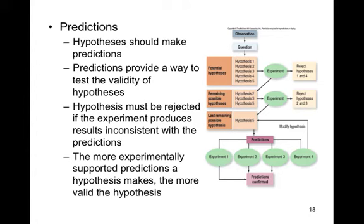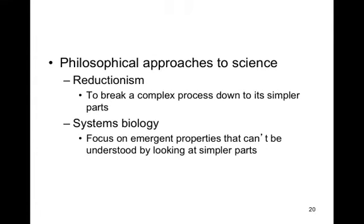Hypotheses should make predictions, and the predictions provide a way to test the validity of the hypotheses. Hypotheses must be rejected if the experiment produces results inconsistent with the predictions. That is, it has to be falsifiable, and if the results are inconsistent, then we throw it out and start with a new hypothesis or modify our hypothesis. The more experimentally supported predictions a hypothesis makes, the more valid the hypothesis is. Scientists often use the philosophical approach of reductionism to understand complex systems by reducing things to their working parts.